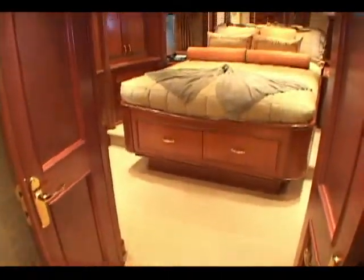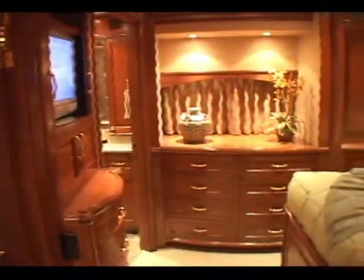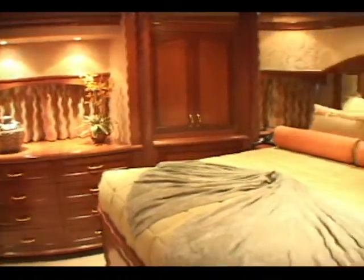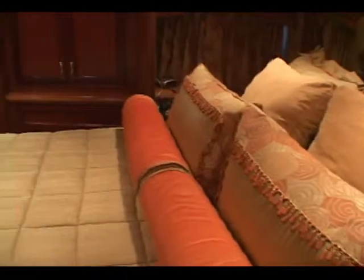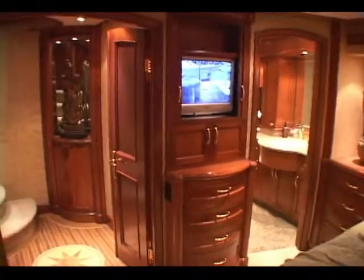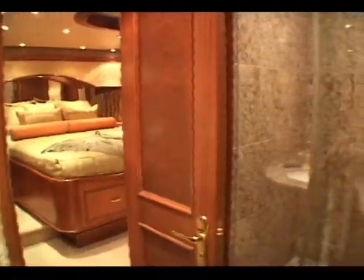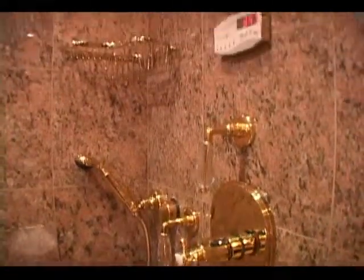We move down a short flight of stairs and through the double doors to the VIP. A touch of Asia is exhibited through the art and fine fabrics throughout the yacht. The VIP features a queen-size bed, an entertainment center, and an ensuite bathroom. There is a generous-sized stand-up shower and a digitally controlled steam sauna.